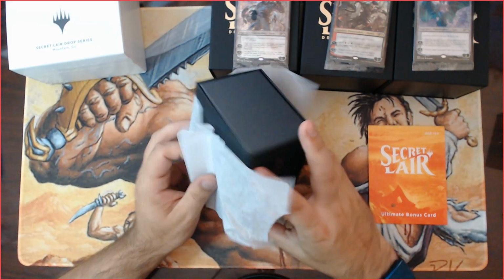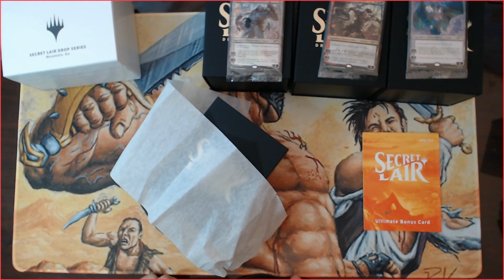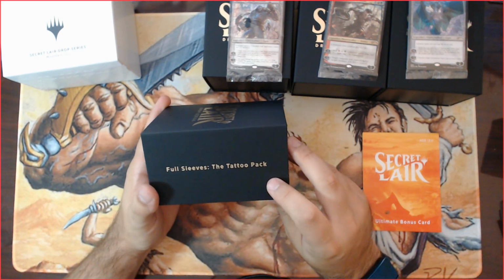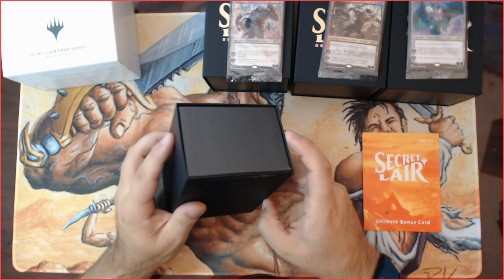But it looks very Rick and Morty-ish to me on that artwork. For the oozes. I think that's what it is. It's the ooze. Full sleeves, the Tattoo Pack. I'm down with the ink and the sleeves.